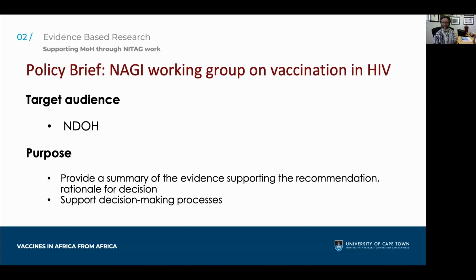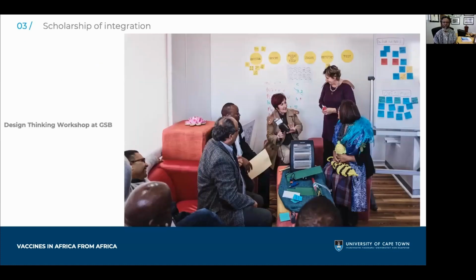Secondly, the need for evidence-based vaccinology has demanded that VACFA gets directly involved in supporting policy advice to the Ministry of Health of South Africa. VACFA members, including our postgraduate students, both past and current, take part in supporting working groups that advise the Ministry of Health with respect to vaccination practice.